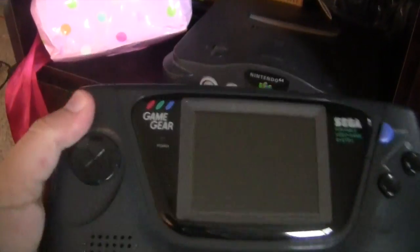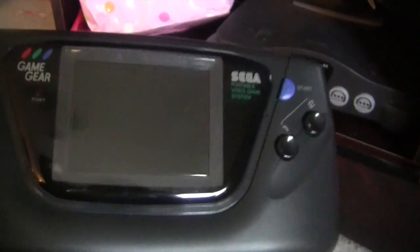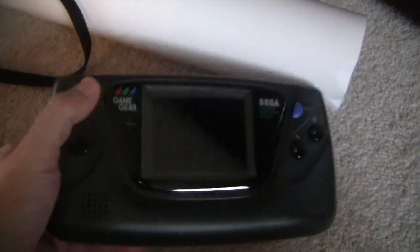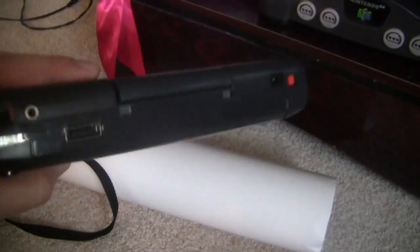So cool. Actually, a friend of mine, his wife, owned one. This is her. She kept it in amazing condition, and she asked if I wanted it, and I was like, absolutely, I would love this. So when my friend was moving, I stopped by and I picked it up, and I'm so happy I did. It's amazing that this was a portable gaming device. This seems absurd.